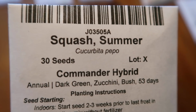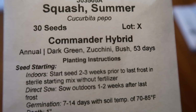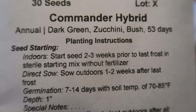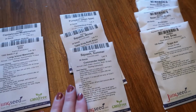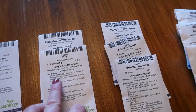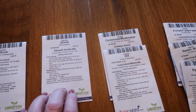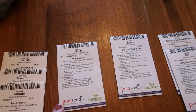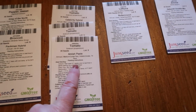In this pile I have the Commander Hybrid Summer Squash, and this is zucchini, and it says here to start seeds 2 to 3 weeks prior to last frost. So everything in this pile here are the 2 to 3 week seeds. I just go along here. I have dill and cantaloupe. These are both 3 to 4 weeks prior to the last frost. My zinnias says 4 weeks. Lettuce says 4 to 6 weeks. I have all of my tomatoes, says 5 to 7 weeks.